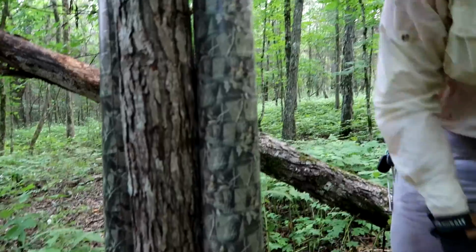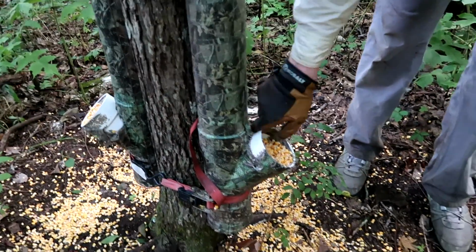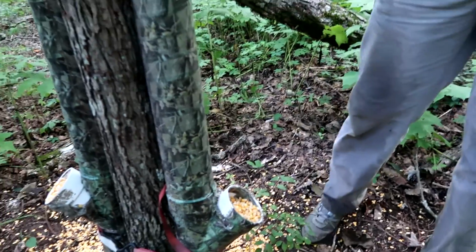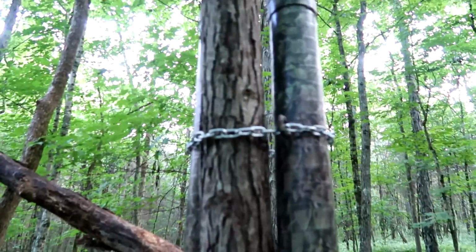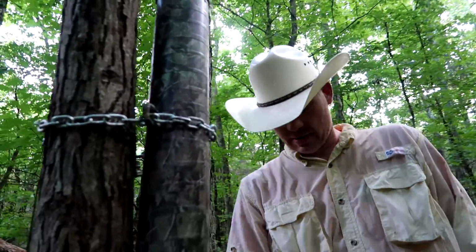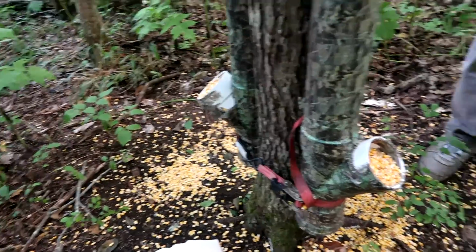The only part where the tape's come off is right here at the mouthpiece, where I'm sure the deer are just licking on it, chewing on it, slobbering on it. I've got it chained here to keep the humans from stealing it. We've had a deer stand stolen out here from the property, and then the ratchet straps on the bottom just to keep it tight to the trees. But those are my PVC deer feeders.